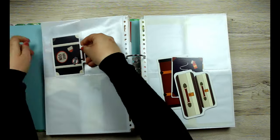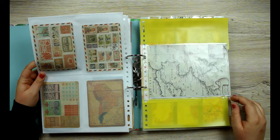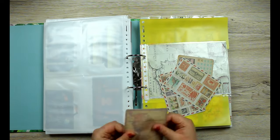Are your bullet journal items also categorized, or is it just me? Just let me know in the comments.